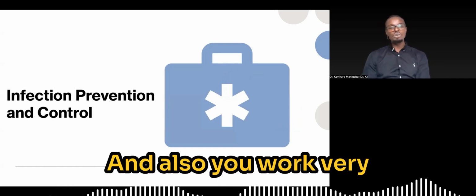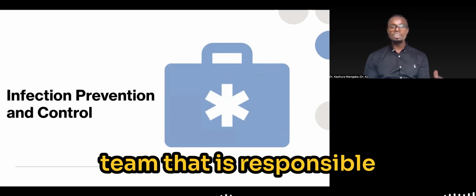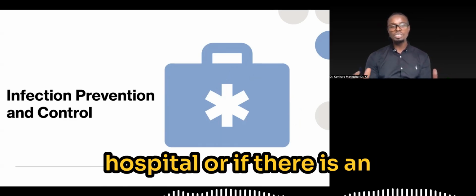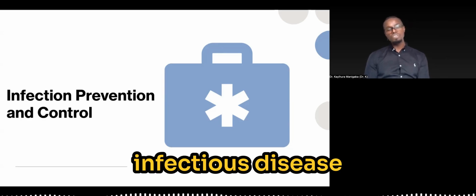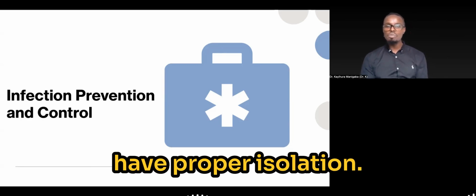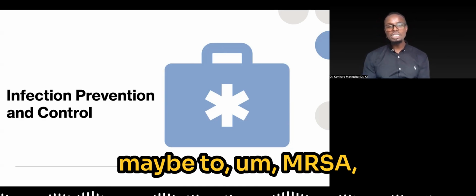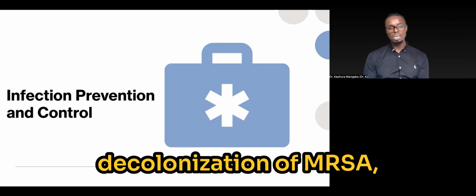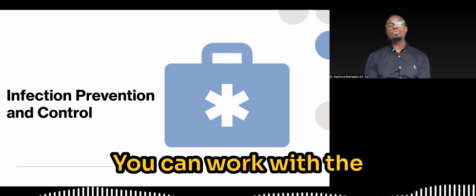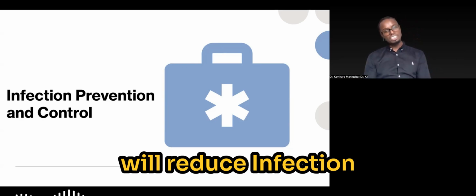And also you work very closely with the infection prevention and control team, because this is the team that is responsible that there is no outbreak of resistance in the hospital, or if there is an outbreak, to be contained. The infectious disease pharmacist is a critical part of this team, making sure that patients have proper isolation, working on a policy maybe for MRSA colonization, reducing MRSA, which is methicillin-resistant Staphylococcus aureus infection in the hospital. You can work with the infection control team to establish protocols that will reduce infection in your hospital.